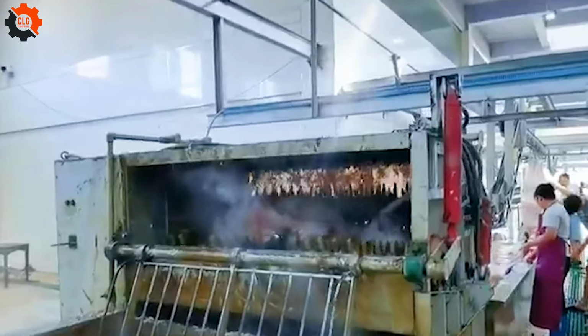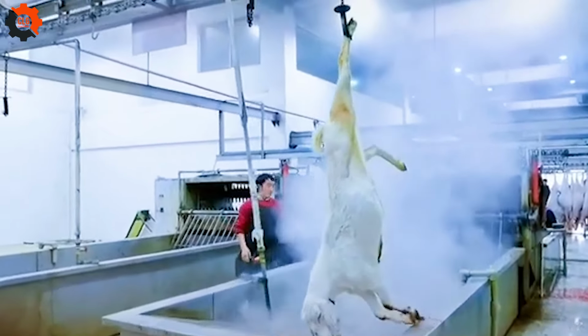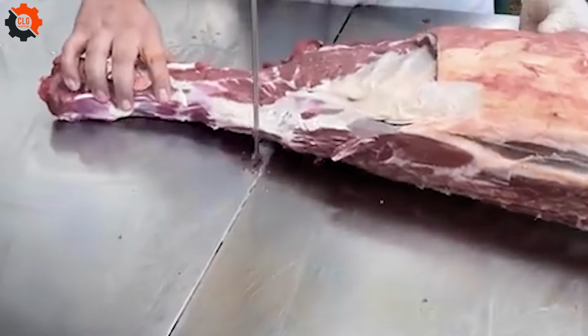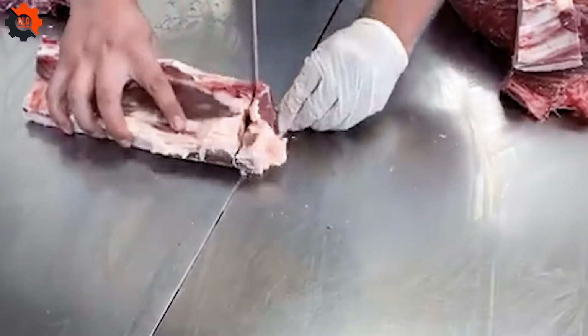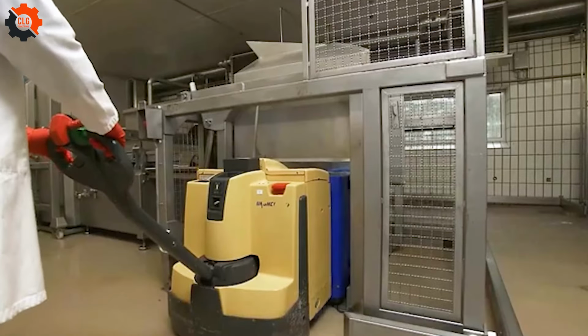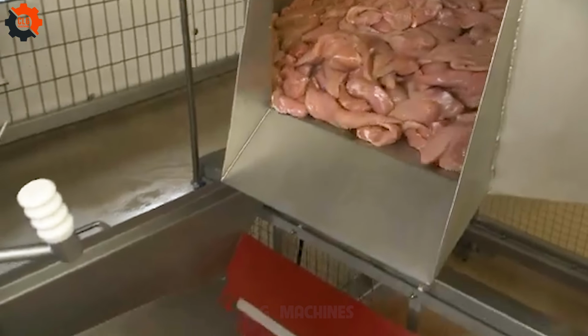The carcasses are cut into separated parts, then put in the freezer for later processes. For sliced meat, the process involves precision cutting to ensure consistent quality and size. The meat is sliced into various cuts, including chops, loins, and ribs. These cuts are then individually packed, vacuum sealed, and labeled for distribution.